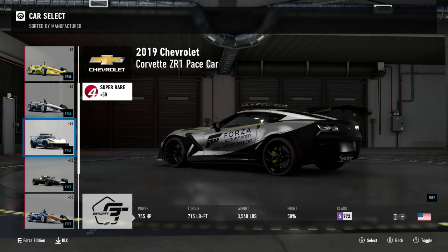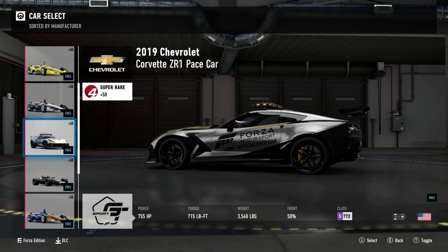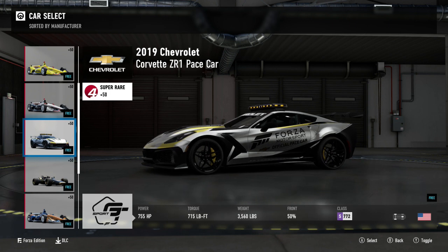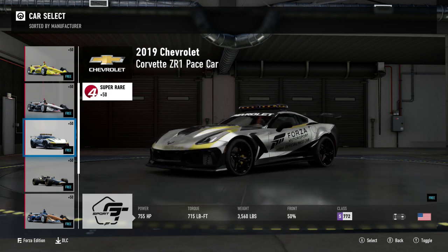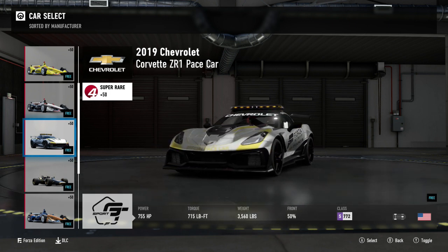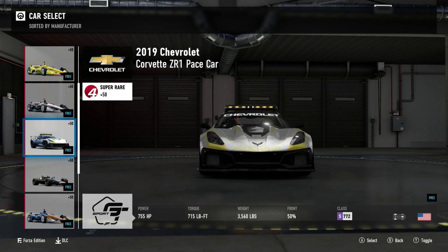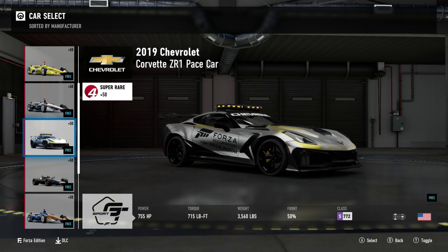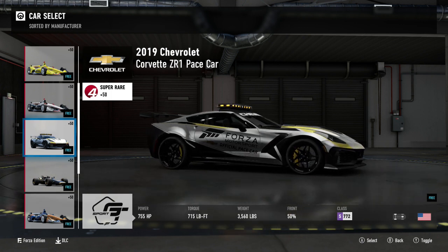I would have preferred to see this car either available to be converted back into the standard road version, or just have the standard road version with the addition of pace car lights, as we have with quite a few cars, but this is the way they've decided to do it. Yeah, it is a cool car, don't get me wrong. I do like the ZR1 a fair bit. I quite like the C7 Corvette. I'm going to be kind of sad to see this one go.